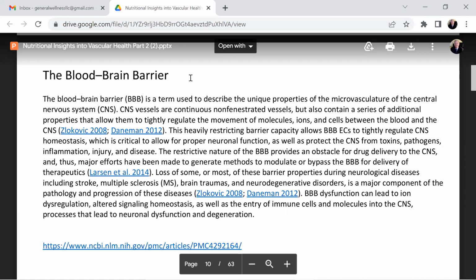The central nervous system vessels are continuous, non-fenestrated vessels, but also contain a series of additional properties that allow them to tightly regulate the movement of molecules, ions, and cells between the blood and the central nervous system. So we're always thinking of just the brain here, but the central nervous system is throughout the body. It's the nerves all the way down the whole spine. This heavily restricting barrier capacity allows the blood-brain barrier to tightly regulate central nervous system homeostasis, the balance. Are you sympathetic? Are you parasympathetic? Or is the individual balanced?